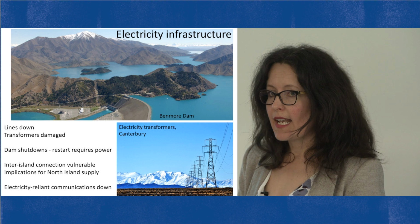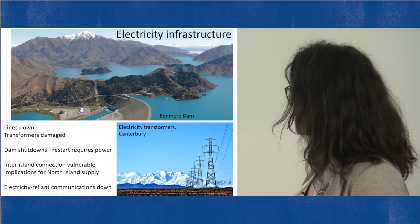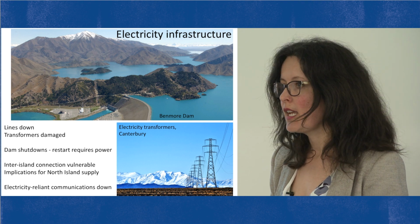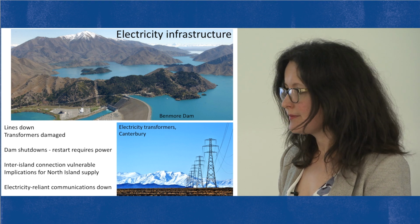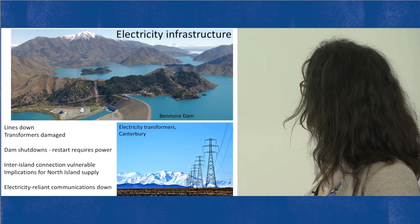And in addition, electricity-reliant communications will also be damaged and down for a prolonged period. So we'll be trying to mount a response to this event when we don't have cell and we don't have a lot of other communications available, just adding significant challenges to this response.